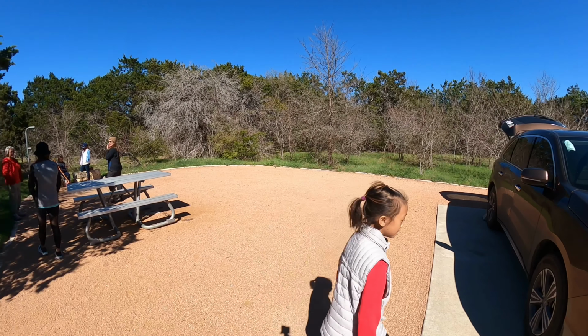So here at Mother Neff State Park, you can see all these bird houses all over the place, and they named each one. This one is called the Sunflower Bird House. They show you pictures of birds that you could possibly see out here. It's just beautiful. Look at that. Another one of the plants you see around here. Beautiful.